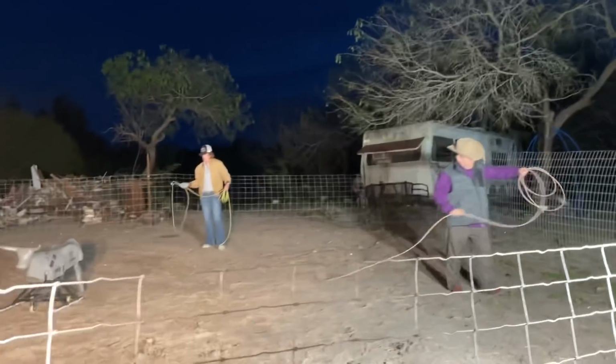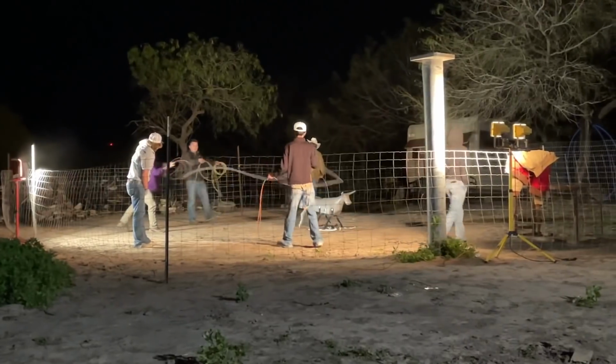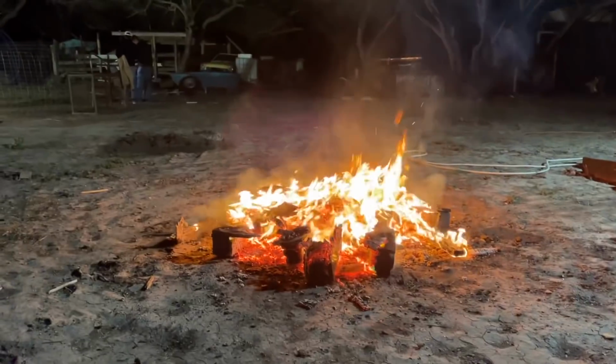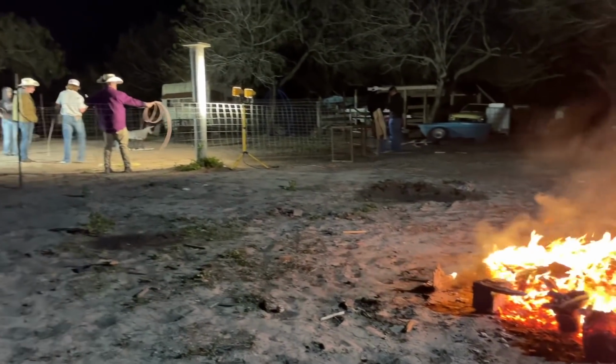So close. What are you doing, Cole? Oh, just teaching Arturo how to rope. But we also enjoyed a warm fire. That was a really, really big fire. But it does not beat the fires that we have back here. Yeah, it was two pallets stacked on top of each other with a little bit of used motor oil. Hey, it was a warm fire.